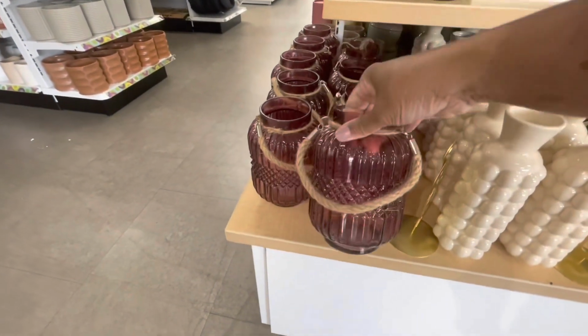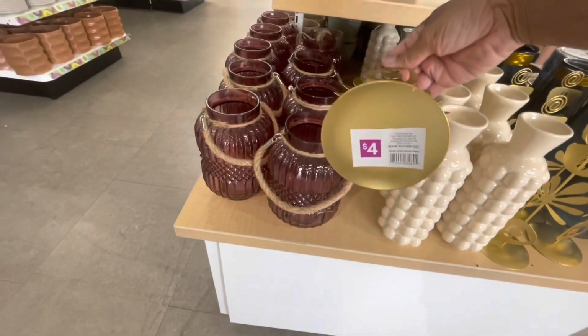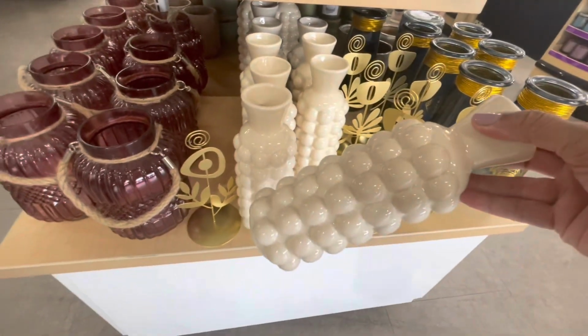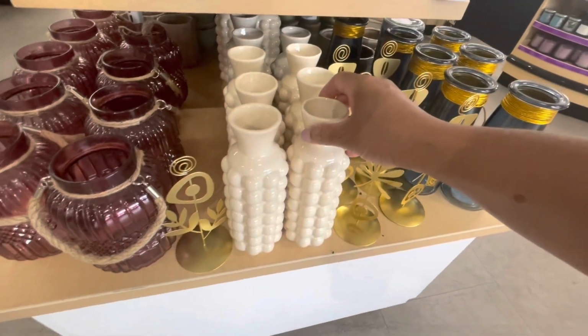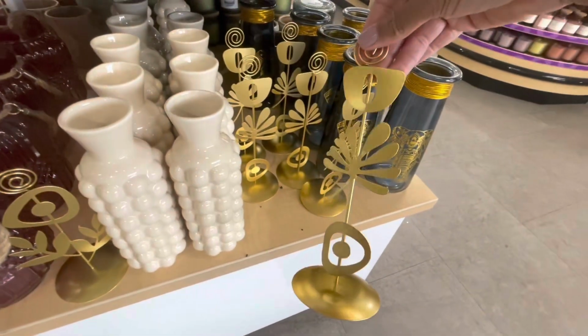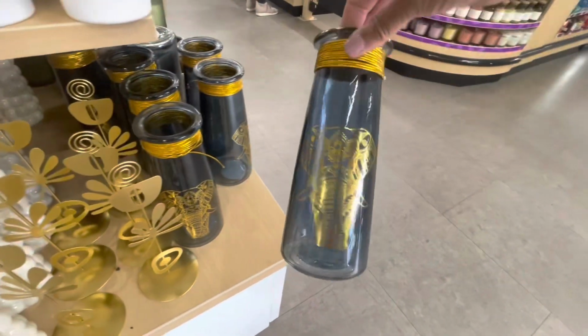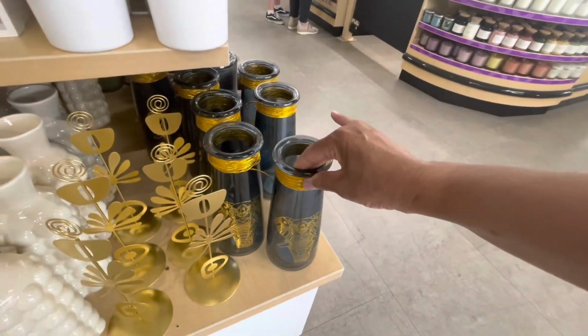Lanterns are going for six. Oh wow, look at this. This is really pretty. $4 for that. And I'm loving these right here. The only colors I see is this beige, and I see gray back there. These are eight. And they have these pretty items here. They're going for five. And more of these here with the elephant, gold elephants on the front. These are five as well.